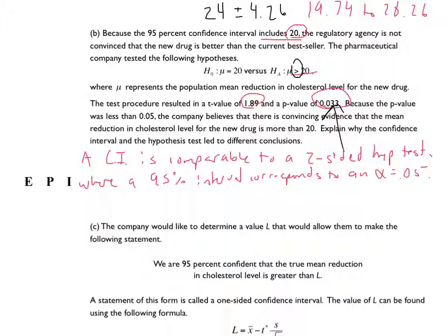The reason they got something different is that the conclusions are different because the company ran a one-sided test. So the conclusions are different because the company, I'm abbreviating a lot here, but you probably should just write it out. The company ran a one-sided test.